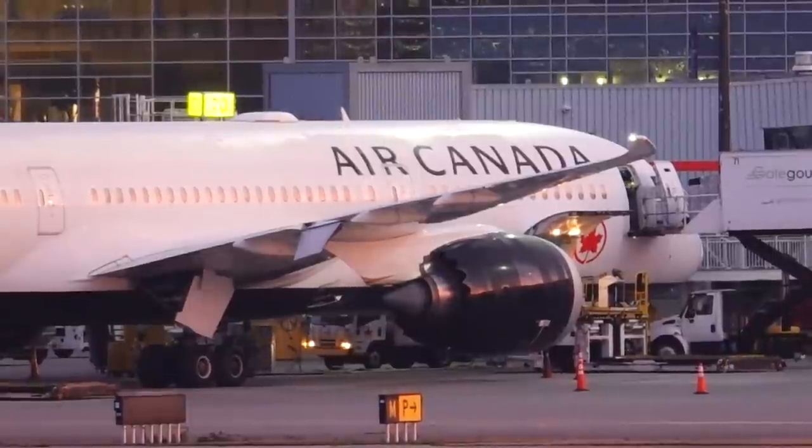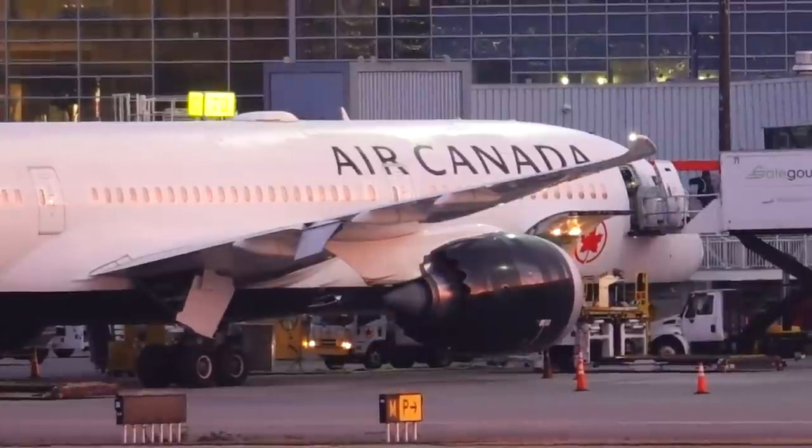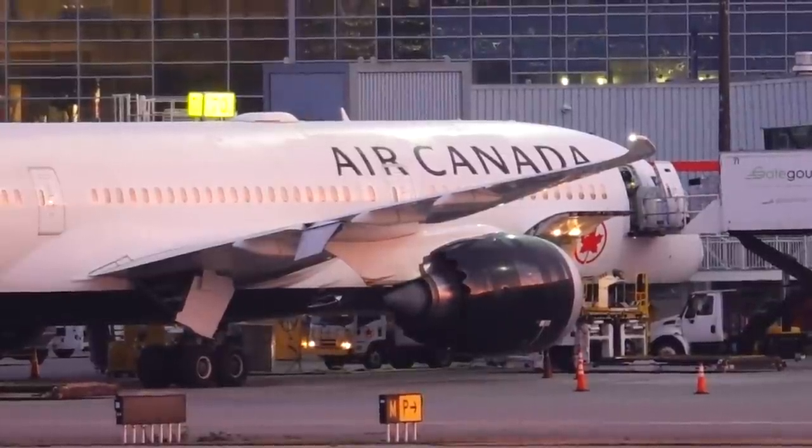What's the weather like? Yeah, it's getting cool. It's maybe about 4 or 5 degrees. A little bit of a wind, but not too bad. How long is the drive home?